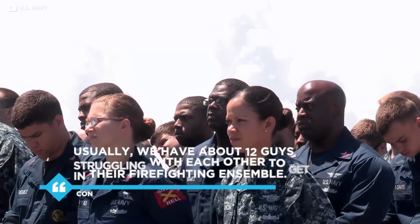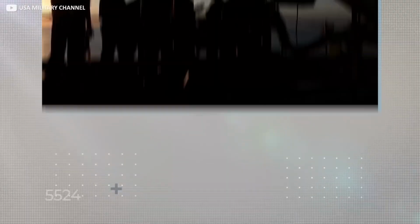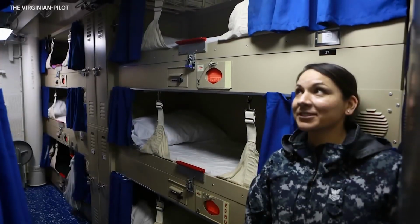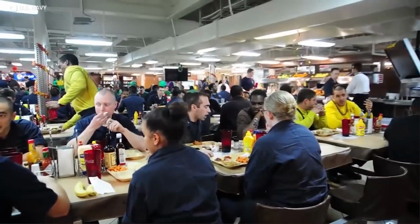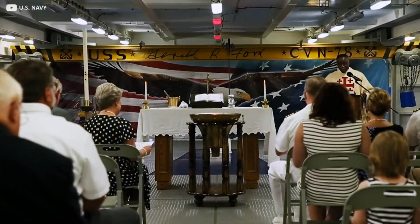The space allows for distinct sleeping and resting areas. Talking of the improved space, a controlman said, "Usually we have about 12 guys struggling with each other to get in their firefighting ensemble. But here you can get dressed out and have someone inspect you with enough space for others to enter and exit the area. Big difference, huge difference." Crewmen are also said to be impressed with the shorter queues for food, connected with the ship's layout and improvements to their berths. Flat-screen TVs with on-demand TV, boxing facilities, and a chapel all feature.